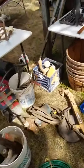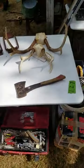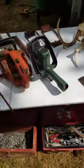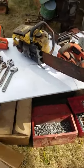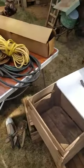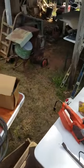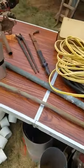Pretty much anything you'd find in a barn we've found for you. From axes and tools and hardware to pieces of deer. Look at the size of that chainsaw. That is a massive chainsaw. Couple different kinds. Again, industrial building materials. There's a chipper shredder. Power cords of all sizes.